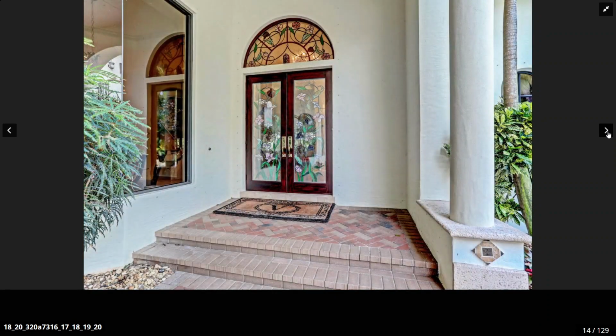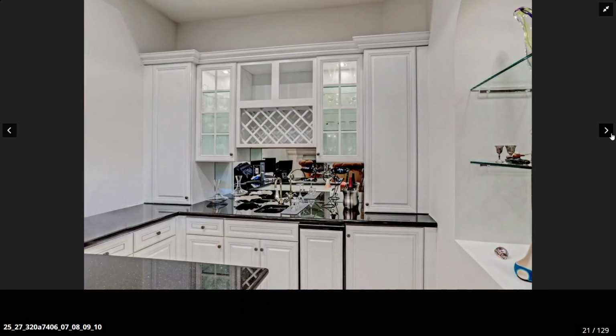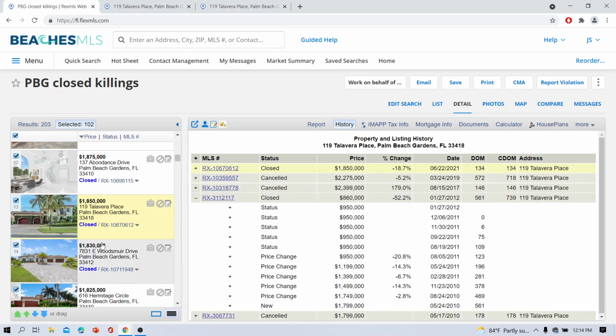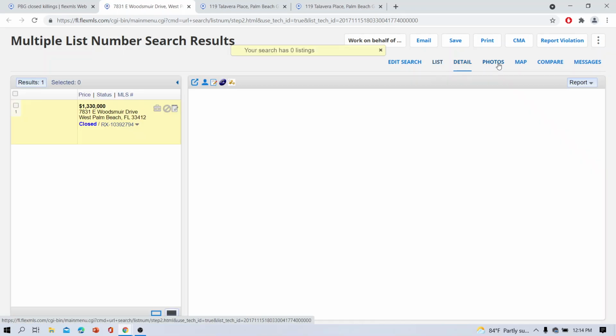So, very nice home. Looks like they did do some updating. All right. Okay, back to my list. So this one's $1.8 million in Woods Muir. Closed at $1.3 million in 2018. 3 years later, $1.8 million. So how did they make 500,000 in only 3 years? What did it look like?